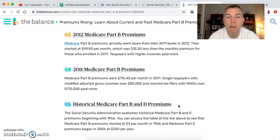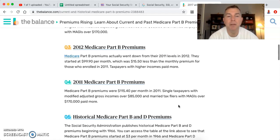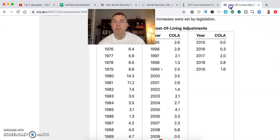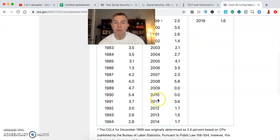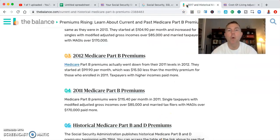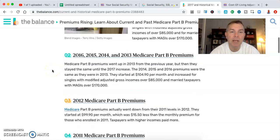In 2011, the Medicare Part B premiums were $115. In 2012, they went down. All right, they went down from 115 to 99.90. All right, so that's not so bad. So it went down in 2012, whereas Social Security cost of living went up by 1.7. You see, so they don't flow. There's no correlation between the two. Let's see, 2016, 15, 14, 13.